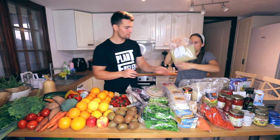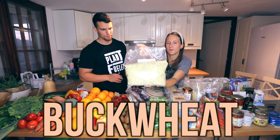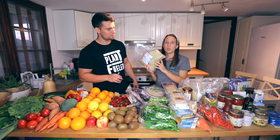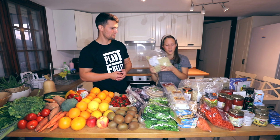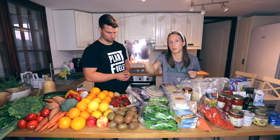We also have this big pack of buckwheat. So that's a good variation for oats, and it also doesn't contain gluten. If you can't deal with gluten, buckwheat cereal is a good alternative for breakfast, or you can use it instead of rice for dinner. We have some black quinoa right here. Quinoa is another great source of protein, amino acids.